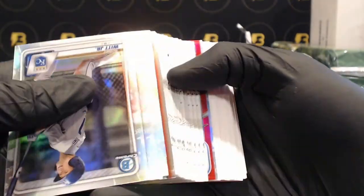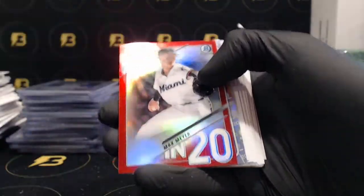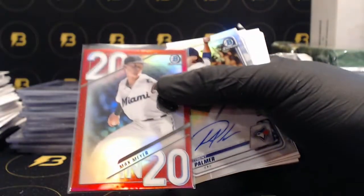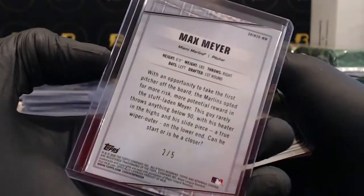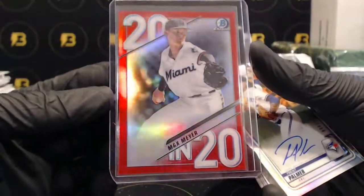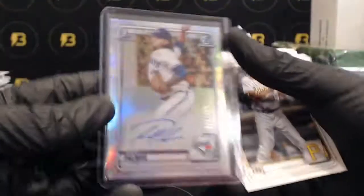See that, guys? We got a red back there. Got a red, very nice, of Max Meyer, 20 in 20. That will be out of 5 for the Marlins. Nice hit. 2 of 5. Very cool. Then we got Palmer going out to the Blue Jays, the 499 refractor autograph.